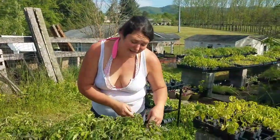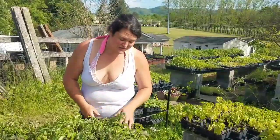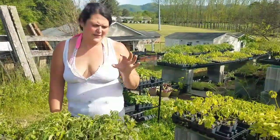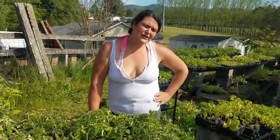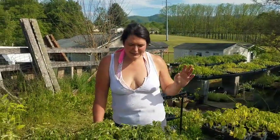Orange ox heart and a mono orange. Persuasion. That is a multicolored. It's probably about an 8-ounce tomato if I remember correctly. About right, 6 to 8 maybe. But it's a good one. Does have a good flavor to it. Not my favorite, but it is really good.